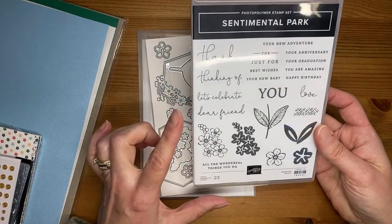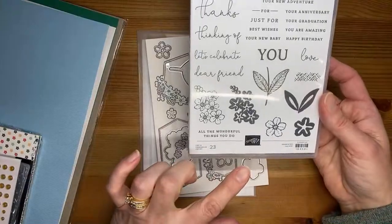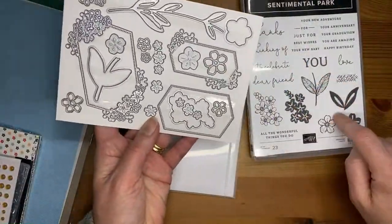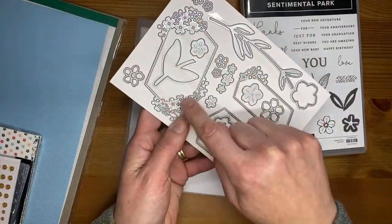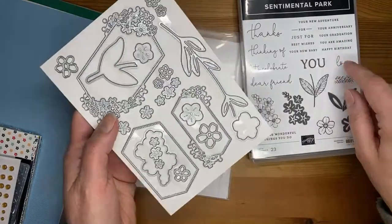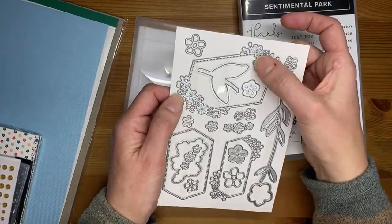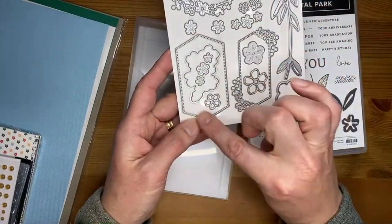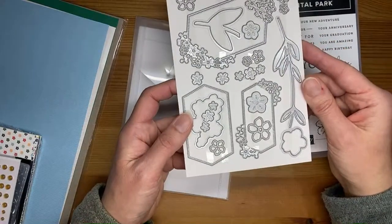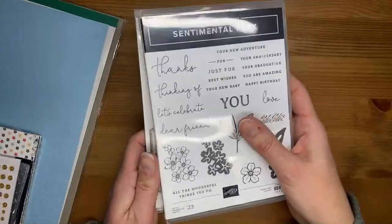So, all right, Sentimental Park. Got lots of good sentiments in here again, some floral images, and then the flower images, the outline ones, cut out the stamped images. And then there is this one, and this one. There are three, not one, that are designed to cut around sentiments and also add a floral border, and this one just has a little stitched border on it. Lots of accessory dies in this one as well, so it's a pretty little stamp and die set, again called Sentimental Park.